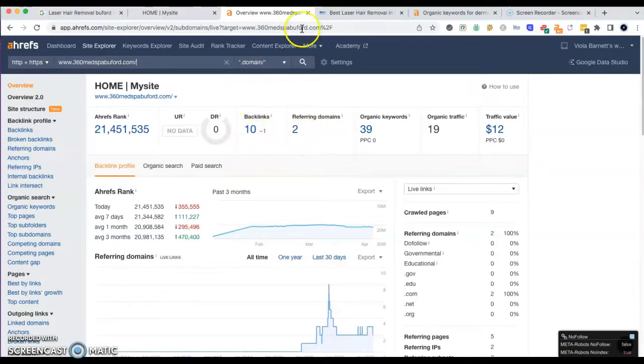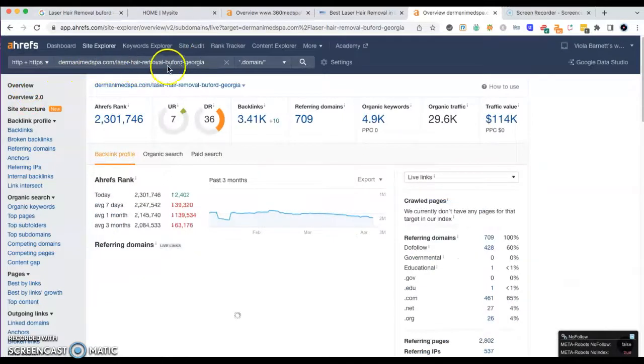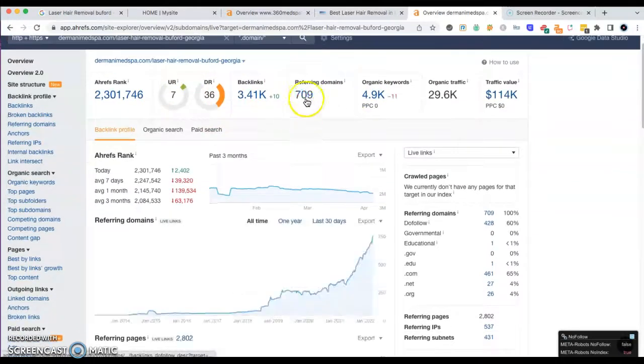So I do want to pull up a competitor, one of the people that are on that first page for that search. And this is their website here. This is Dermani Med Spa out in Buford, Georgia. So as you can see, they have quite a bit going on here. And just so you know, a backlink is simply this. Site A has a link on it. When you click on it, it takes you to another site, which we'll call site B. When you land on site B, what it does is it transfers power from site A over to site B.